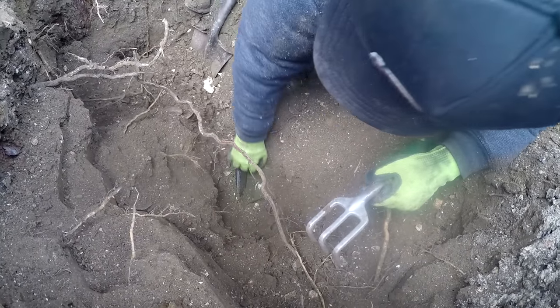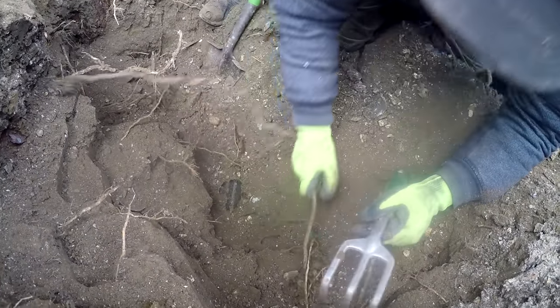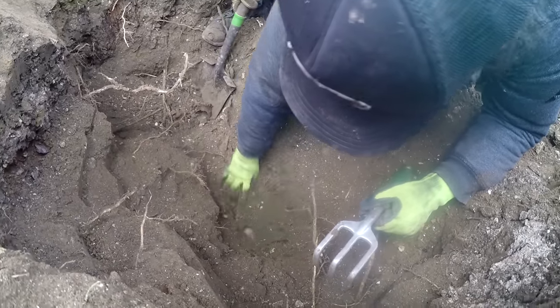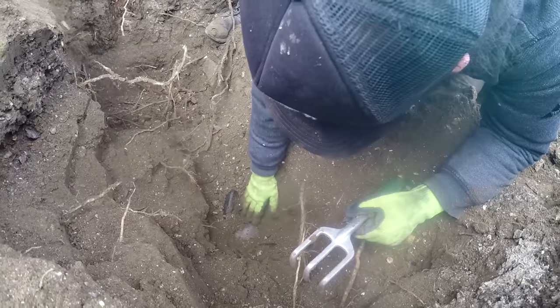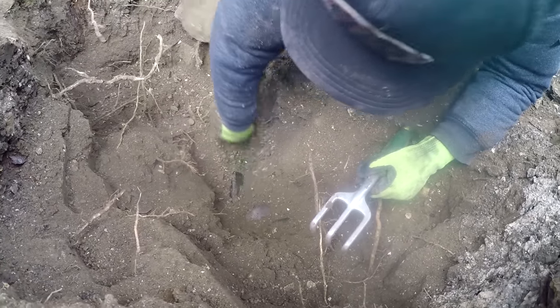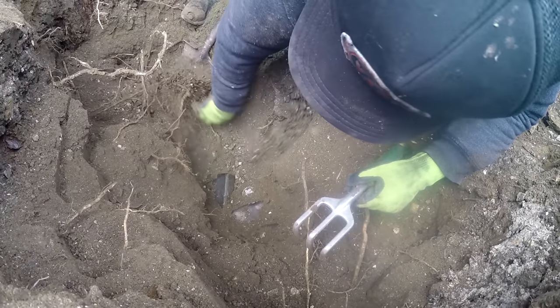Henry, I'll help you shovel it out. Get that root out of the way, maybe. Yeah. That looks like one of those stupid things. That one on the right. There's like tons of stuff showing here. Look at that. That's like a lid to a chamber pot or something. My hole magically keeps filling itself.